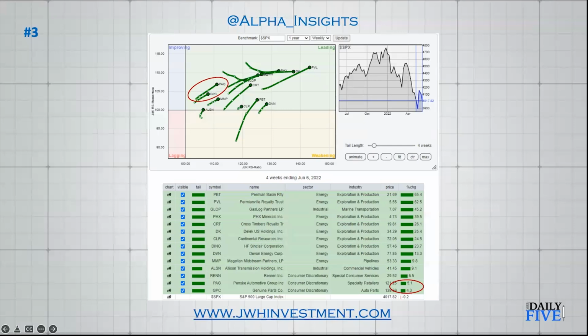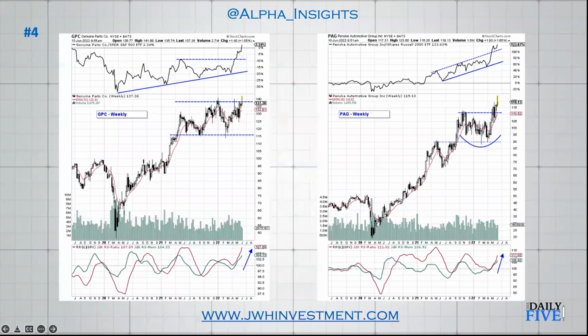Chart number 4 drills down a little bit more visually on these two names. So what we're really looking at here is how these names stack up on a relative strength basis, on a price action basis, and again, on the momentum of that relative strength. So we're really focused on momentum. We're focused on relative strength. There's a lot of other things that we could be looking at. There's many short-term measures, but this is a weekly range chart for each one of these names. And so it gives us a good way to look at them objectively under the same criteria.